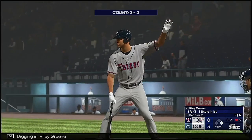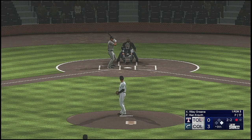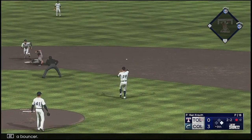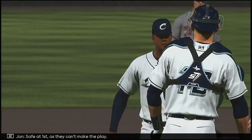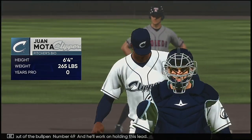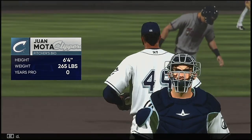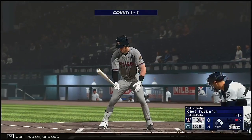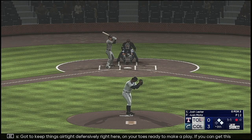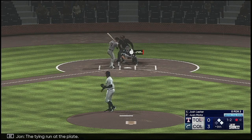Digging in, Riley Green. Now batting, the center fielder. Swing and a bouncer goes to second. Safe there, safe at first as they can't make the play. Now a right-handed arm out of the bullpen, number 49, and he'll work on holding this lead. Two on, one out. Josh Lester digs in now. Got to keep things airtight defensively right here. On your toes, ready to make a play. If you can get this to the ninth with a three-run lead, it should be a W. The tying run at the plate.